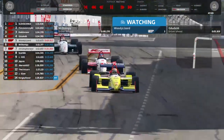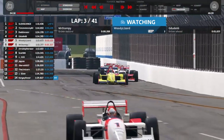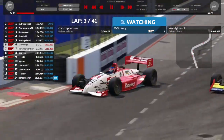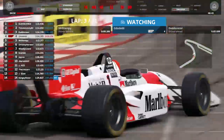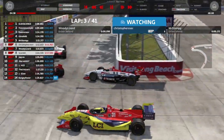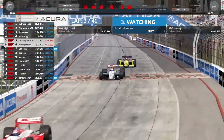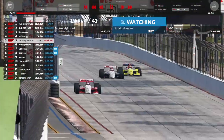And Christopher, he's looking hard, seeing if he can get a position. He's got Mr. Stompy in the same team as the Newman Haas car just behind. See if he can make a move on as Stompy takes Woody Lizard, nice, and he's getting bogged now. G-Dude slowing up the front here, coming up into the hairpin. Oh, there's a little bit of a touch there into the hairpin, and Woody Lizard's gone wide to let Christopher go through, and G-Dude's into the pits. So G-Dude's into the pits from an issue early on.